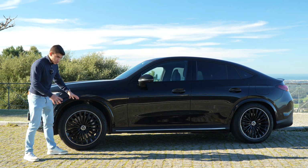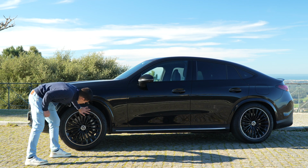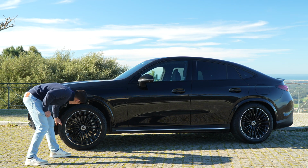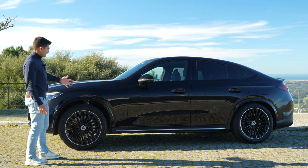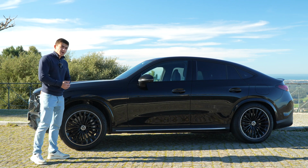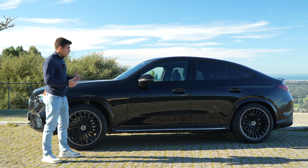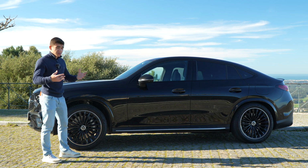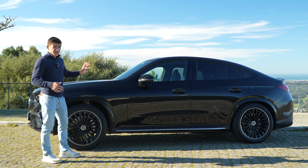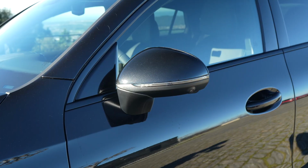And then again, these are huge tires. Insane. I'm not sure, but I think they are 21s or 22s. They are very, very big tires with big wheels like this, and a big muscular look makes this car look very, very sporty, especially for a plug-in hybrid SUV that should be more for families, less of a muscular look. But as you can see, you can make it look very muscular and very sporty.